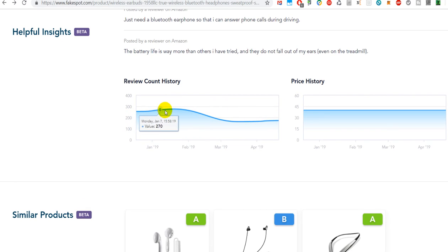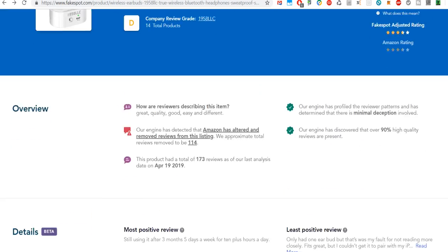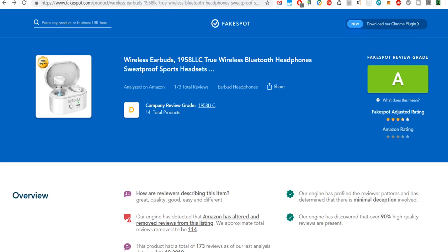The strange thing is also, why did the number of the reviews go down? Okay, that probably was because Amazon has removed all the fake reviews. And we could say, okay, now after removing the fake reviews, most of the reviews which are here now are like organic reviews. Maybe could be the case. But it's still a high risk to buy something like that.